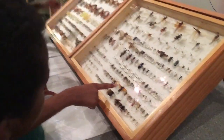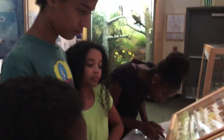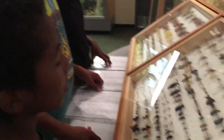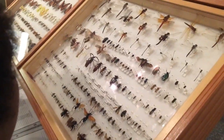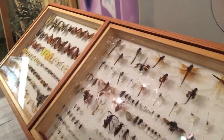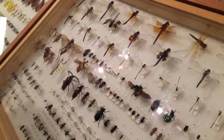Oh, we see these a lot on our hikes. Wait, I'm looking at the wrong one. Where's the green button? That's flame skimmer. But this one, it says that's a tobacco hornworm sphinx moth.